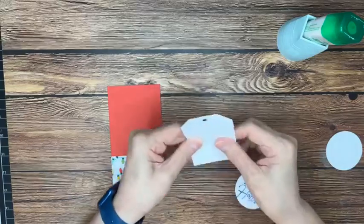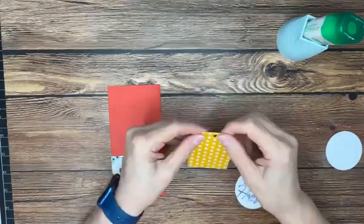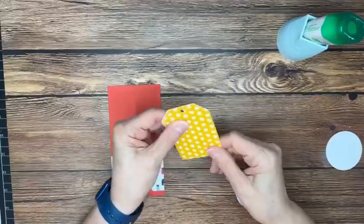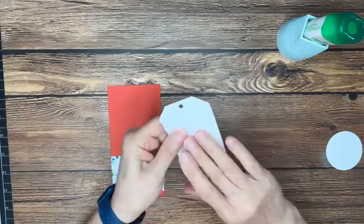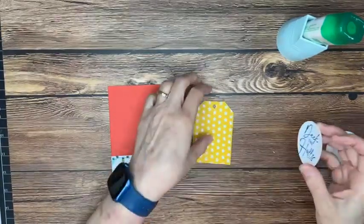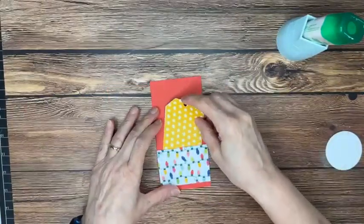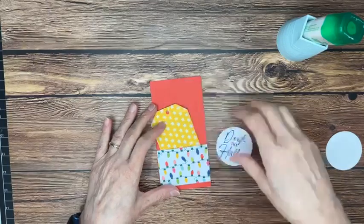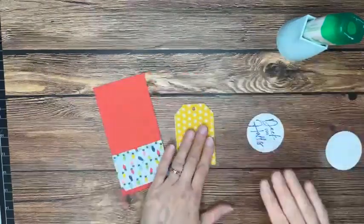So now, of course, if we wanted to do some more stamping, to and from, or just for you, or from our home to your home, we could definitely do that. But I like to just write to and from on mine. But if you have a little stamp like that, that's great too. We're going to be putting this little tag down in our pocket, so I want to see my placement. It needs to be up a little bit.